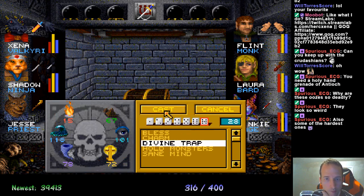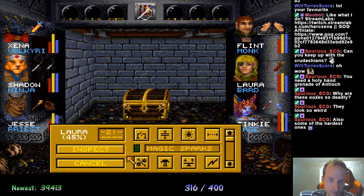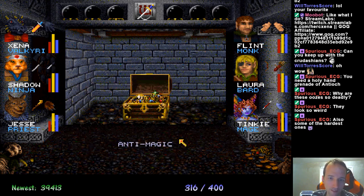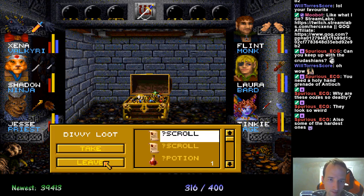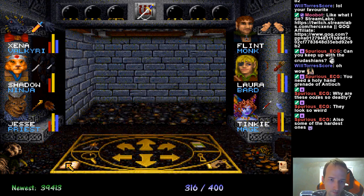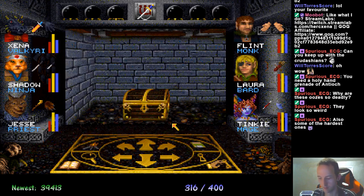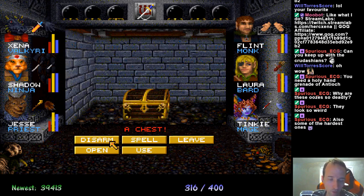So this one might be a little bit more difficult than the other chest that we were looking at. Ah, oh man, that's nasty. Yeah, let's try again. Load. We'll get it one of these times, maybe. Might be too difficult for me, might be too low level. Might have to use a knock knock spell.